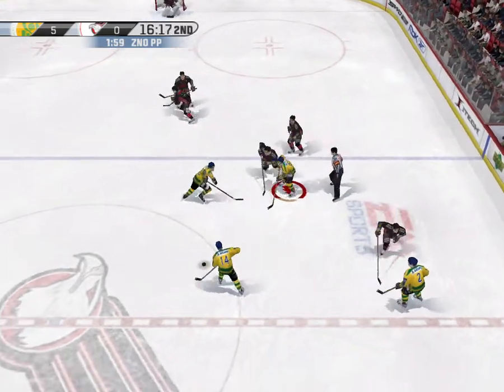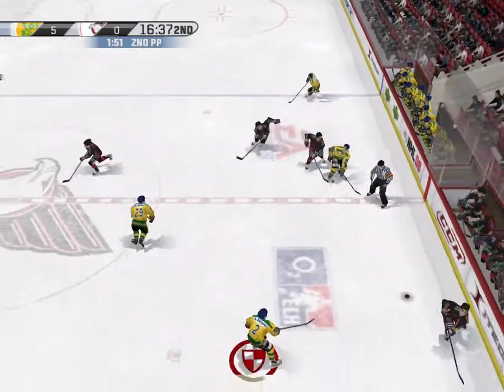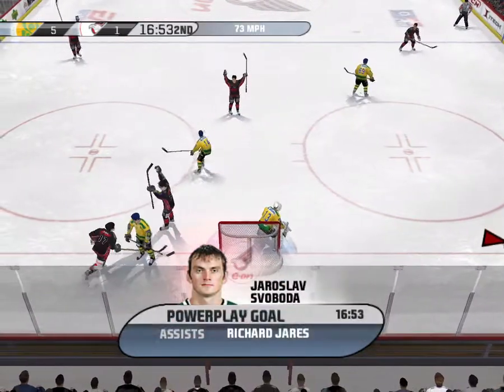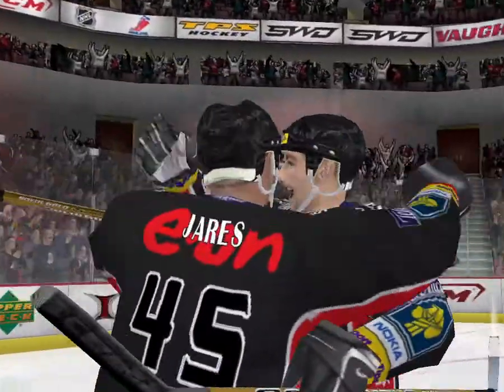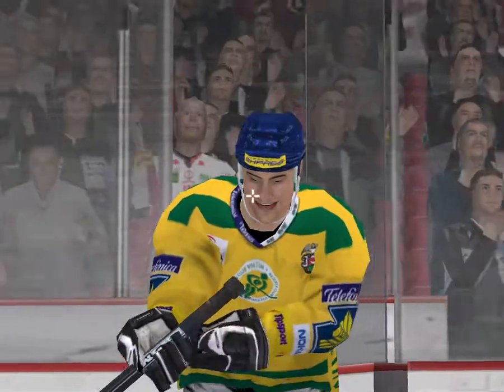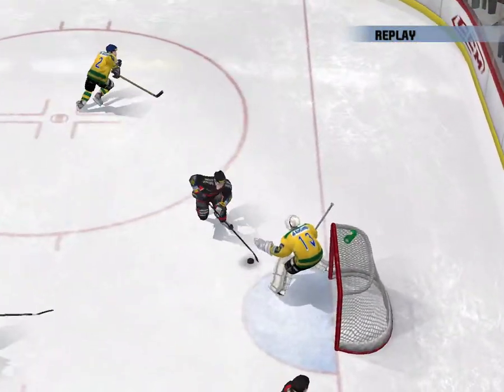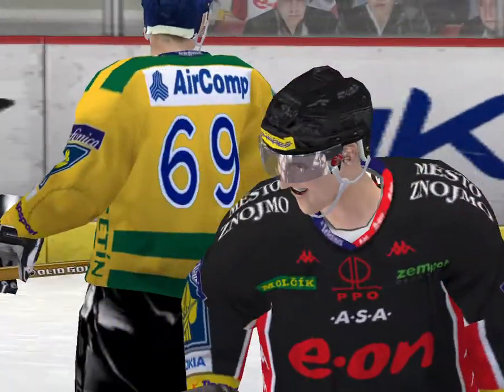The faceoff goes to Vsetin. He steals it. They bring it over the line. He scores! Late in the second, but they got a ways to go. Perfect example of making good use of power play time. He saw an opportunity to take advantage of the extra man, and he did it.